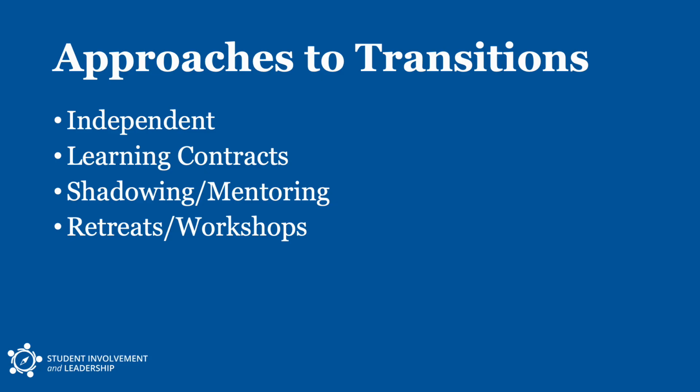Your approach to transition can be a mix of all of these things, or could just be one, but it should be an intentional approach that works to set up the incoming officers for success, which in turn will leave an organization to start the next term on a good foot, right?